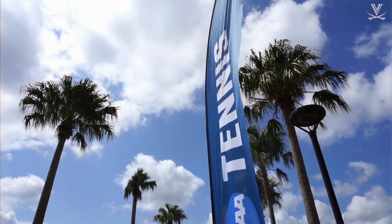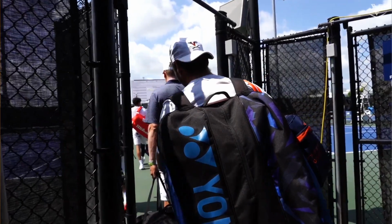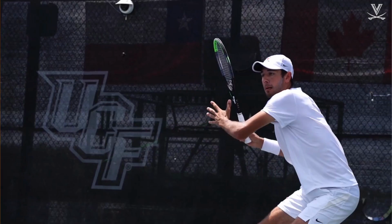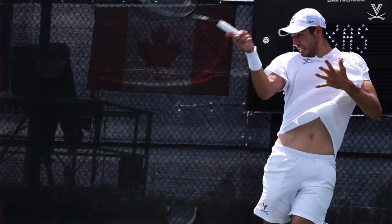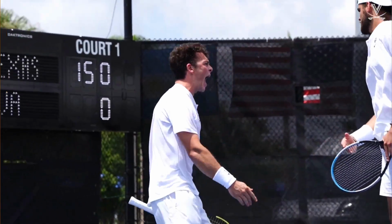Now, college gear trends. I always get a lot of questions about who's using what gear, what rackets I see. What do you think about this shoe, Cade? Have you tried this string? What do college players use? Do college players use that? Today I'm going to be answering those questions with college gear trends.